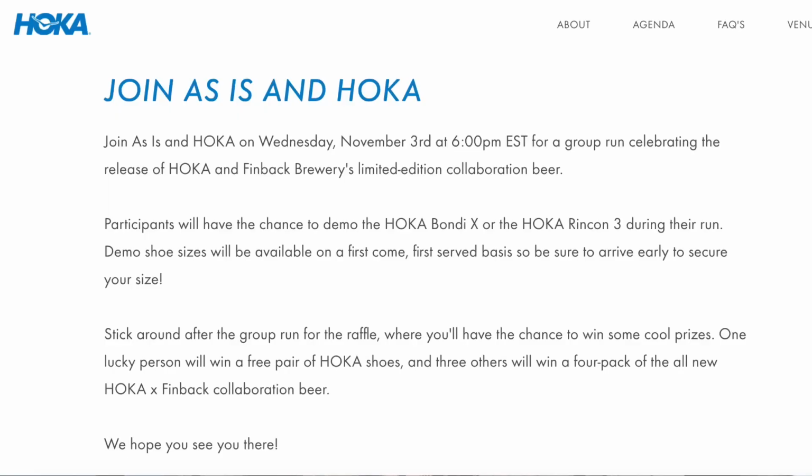This is going to be the As Is New York City and Hoka collab run, basically. So this is going to be a run where you have an opportunity to try out the Bondi X, and just go out for a group run with other runners in New York City that may be here already for the New York City Marathon. Or if you just want to go for a run, try out the Bondi X, anything like that, you're allowed to join this run.